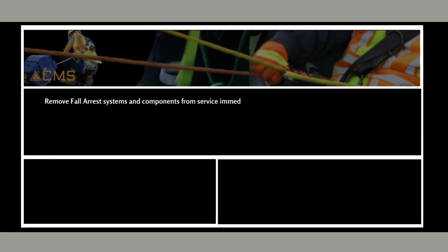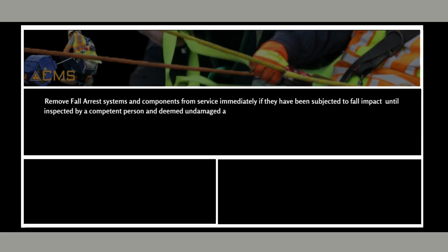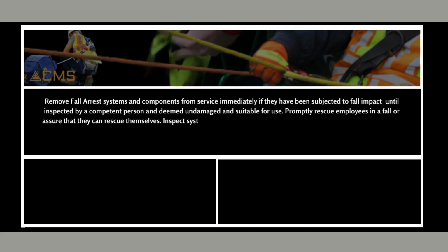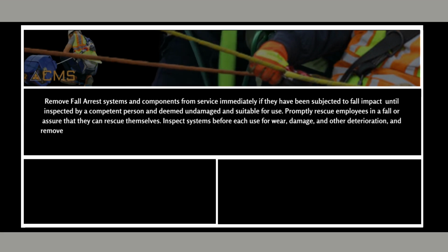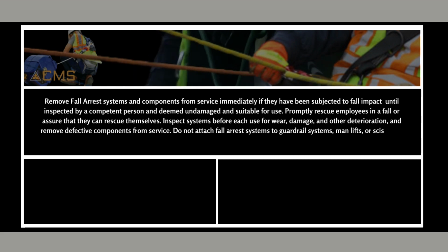Remove fall arrest systems and components from service immediately if they have been subjected to fall impact until inspected by a competent person and deemed undamaged and suitable for use. Promptly rescue employees in a fall or assure that they can rescue themselves. Inspect systems before each use for wear, damage, and other deterioration, and remove defective components from service. Do not attach fall arrest systems to guardrail systems, man lifts, or scissor lift rails.